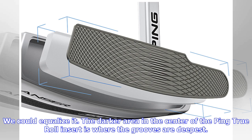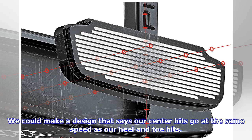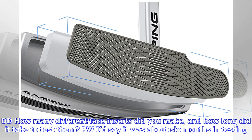The darker area in the center of the Ping True Roll insert is where the grooves are deepest. Ping: In the lab we learned that when we put different depth grooves in and looked at different shapes of grooves, we could play with the ball speed enough to make a difference. We could make a design that says our center hits go at the same speed as our heel and toe hits. DD, how many different face inserts did you make, and how long did it take to test them?